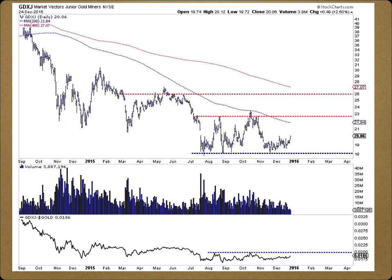If you go back to the highs in late 2012 and you draw a trend line connecting those highs and then the highs in summer 2014, that comes down to the end of January at just below 23. So we're not showing you that trend line, but there is going to be some resistance at 22, 23 over the next month or so for GDXJ.